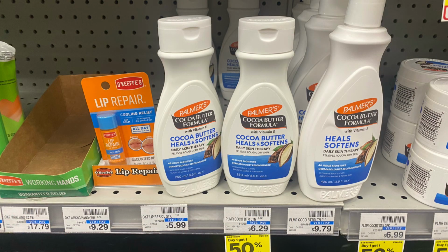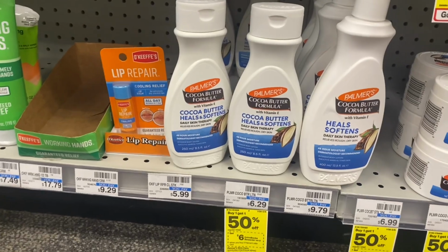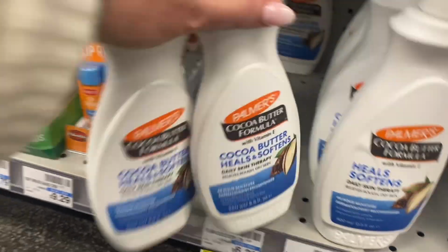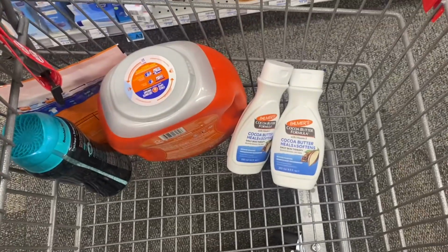Palmer's lotion is buy one, get one 50% off this week. So I picked up two. So the first one's going to ring up $6.29 and then the second one's going to ring up $3.15. So total for both is $9.44. There is a digital coupon for $1.50 off. So that's going to leave me to pay $7.94 at the register. I'm going to get 6 extra bucks back. So after the extra bucks, that's going to leave me to pay $1.94 for both or 97 cents each.